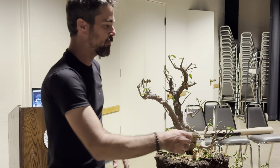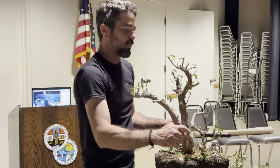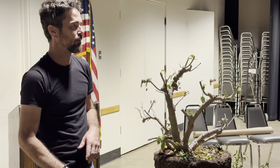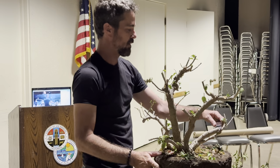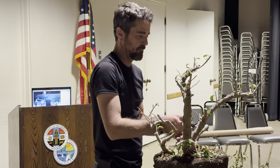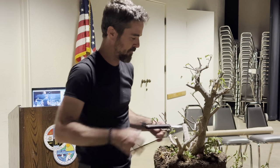Okay, so you see how deep in I go as well? I go pretty deep in, and I'm going right into the middle of that trunk. Are you a quarter of the way in or half of the way in? I'm about half an inch in. About a half inch in.